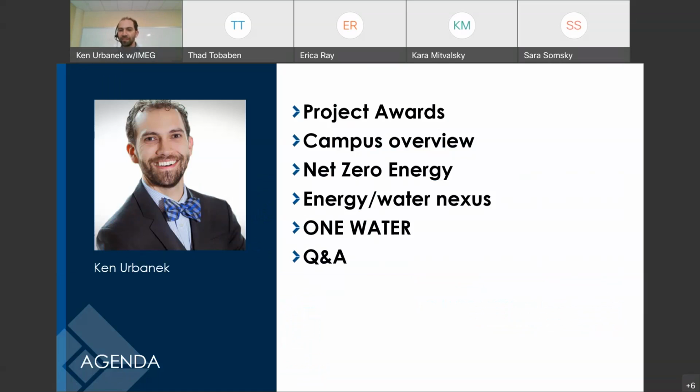And so we'll talk a little about the campus as a whole. I know this is the water resource track, but we're going to talk a lot about the energy water nexus. That would be incomplete without talking about the energy components on our campus. And then we're going to wrap it up talking about the unique water features that we have under the One Water concept that we put together for Denver Water with this project. And then if anybody has any questions, we can, of course, address those at the end. So with that, let's just go ahead and jump right into it.